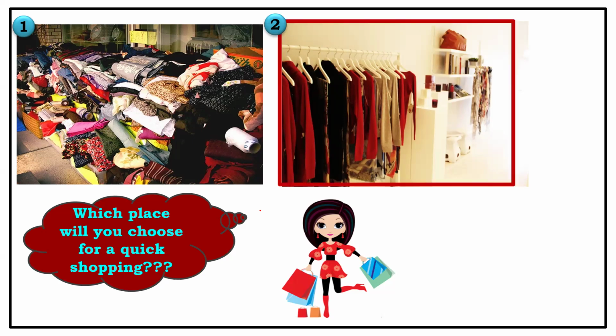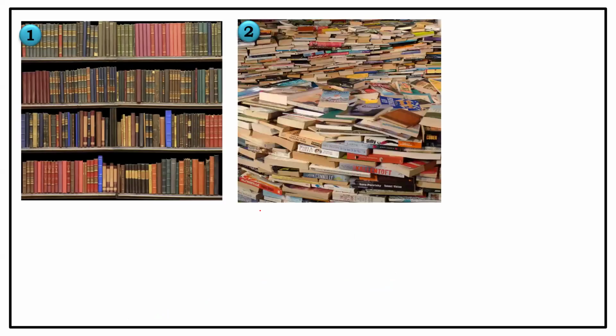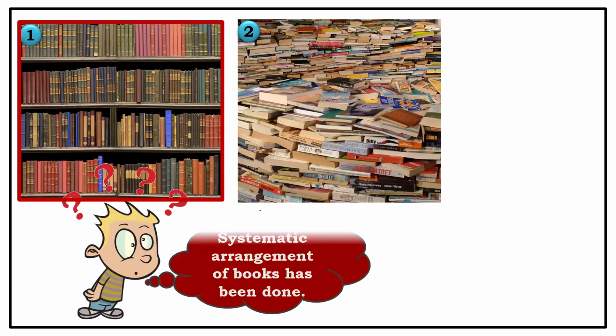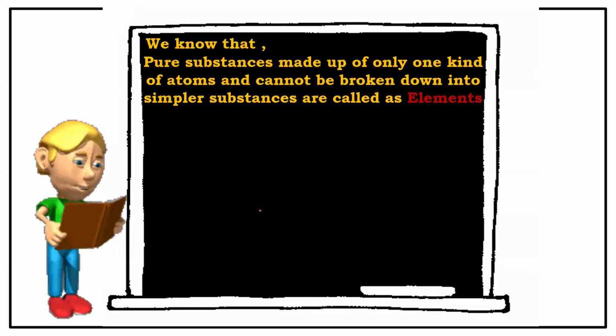Place 2. Why? Because it is systematically arranged. If I tell you, beta, why, because the arrangement is done systematically. So shopping becomes easy. Now, beta, if I tell you to pick a book from a particular rack, from there you will pick, because it is very systematically arranged. Similarly, beta, if you see in the periodic table, there are so many elements. So therefore, we know in the periodic table there are many elements.